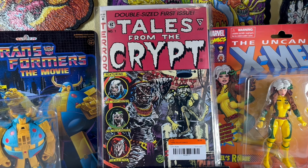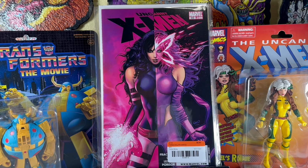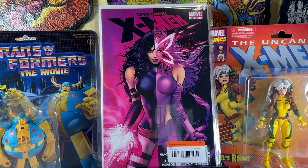This one's a good one. I almost passed on it, and I'm glad I didn't. Uncanny X-Men 509. This is an iconic Greg Land cover. Greg Land is a controversial artist. I think he gets a lot of crap from people. They say he just straight up traces. Listen, you ain't gonna believe this, but a lot of artists use references. And the funny thing about him, though, is supposedly people have found his references, and some of them were from some, let's say, adult entertainment is probably the best way to describe it.